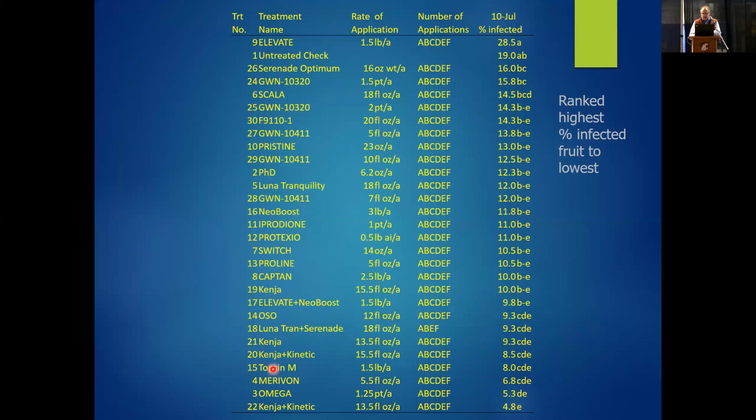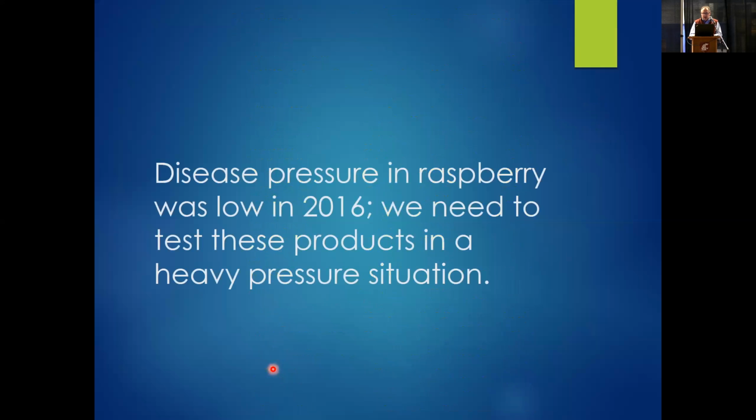So we got some very useful data, but disease pressure in raspberry was low in 2016, and we needed to test this in a heavy pressure situation. 2016 didn't have enough pressure, even with the overhead misters, to try and blow it up. So we convinced the raspberry industry to give us money for another year.